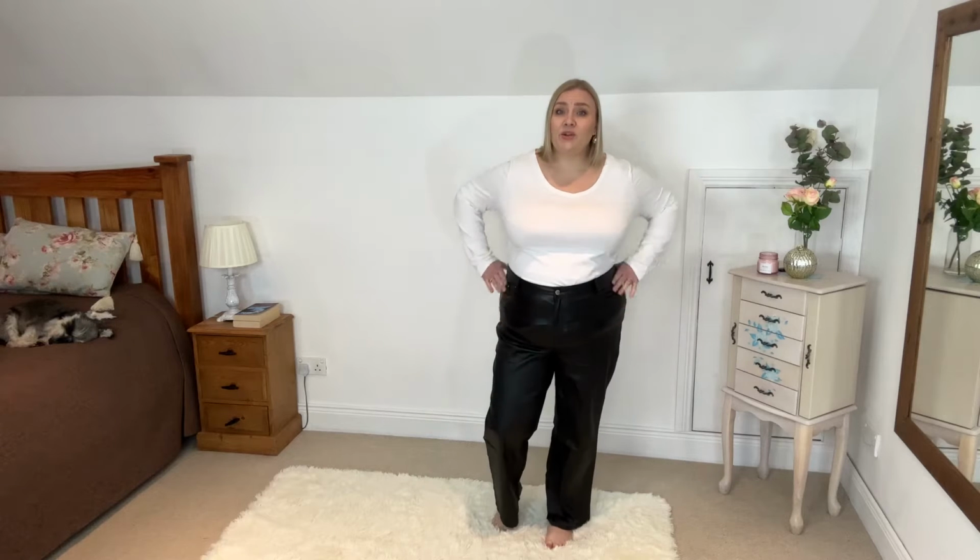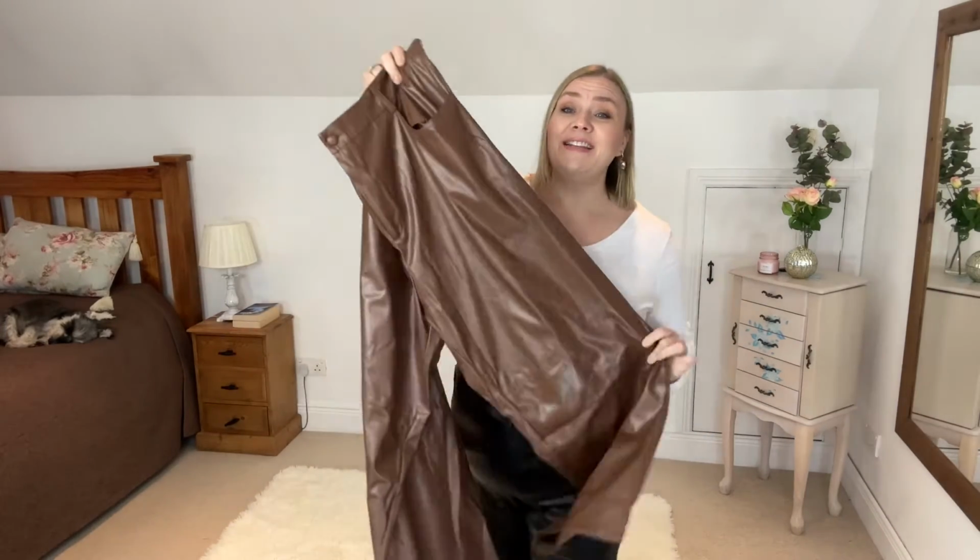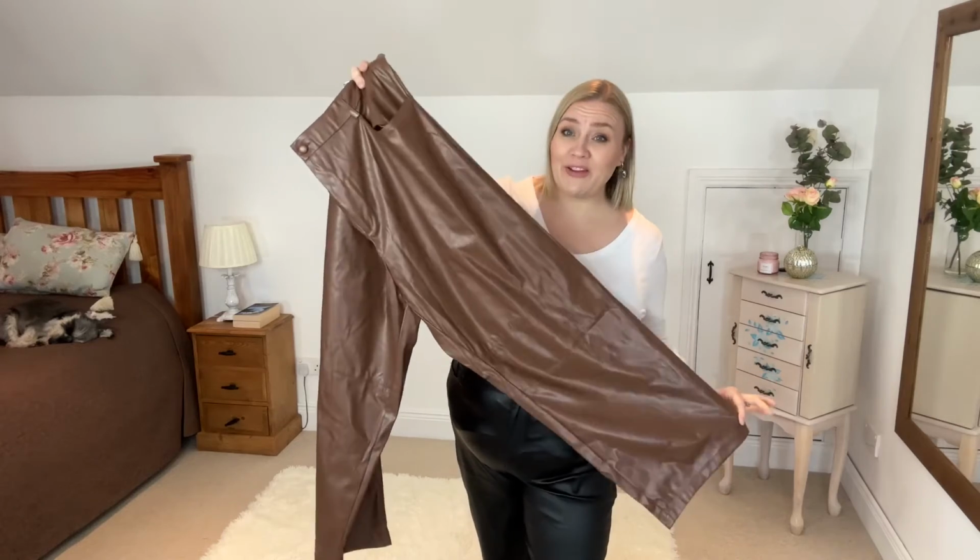but with a little blazer or jacket or even just a cardi or a jumper or something like that, I don't think that'd be a problem. I really do like these. For me, it's just the noise. I think brown faux leather is a little bit harder to get the color correct without it looking shiny. And I just realized that these trousers are the exact same as the first pair that I showed you.